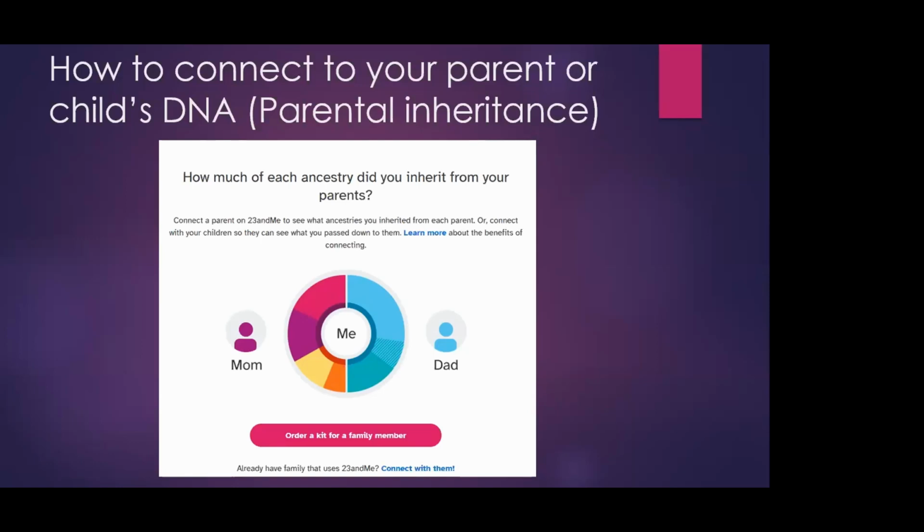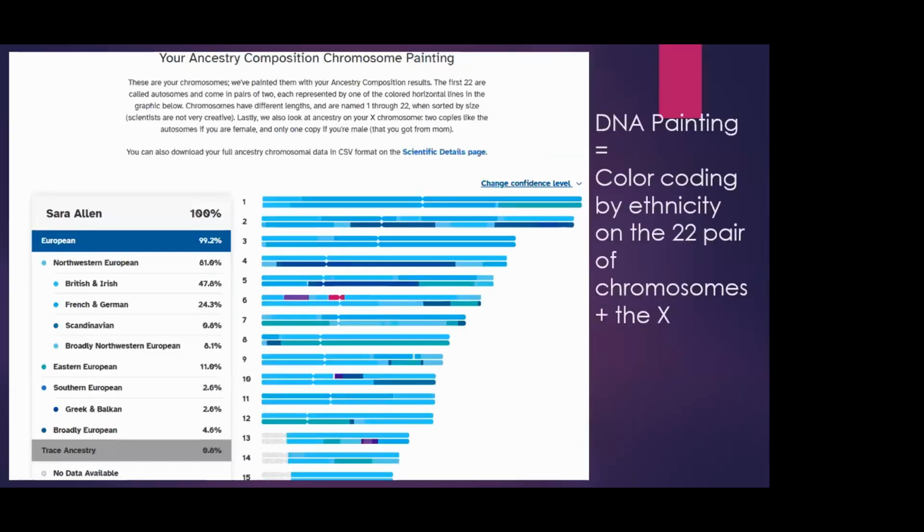Again, it's kind of a neat feature that just shows you a little bit more detail about the ethnicity. Okay, the DNA painting. So this feature is basically color coding by ethnicity on your 22 pair of chromosomes and the X chromosome.